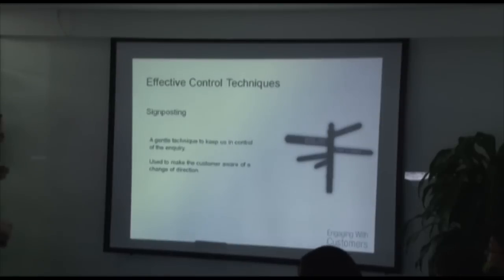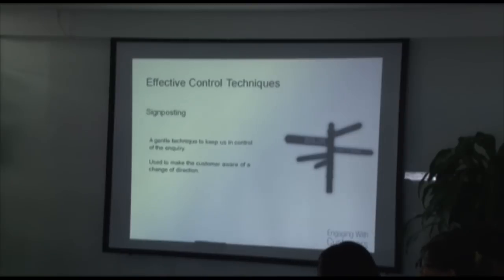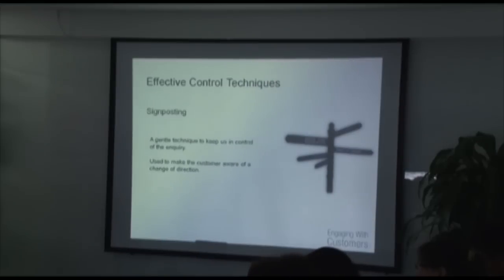It's also used to make the customer aware when there's a change in direction, when something's about to happen, when there's going to be an event. So maybe the inquiry is going to get passed to finance to be okayed, or you're going to have to take the inquiry away and think about it for a while whilst you make a decision. But during all of this period, what are we constantly doing with the customer? The customer needs nurturing. They feel anxiety, they're anxious. So we're always in constant communication. We're speaking to the customer all of the time, even if there's no update, even if there's no information.